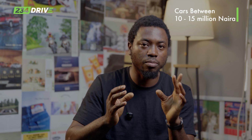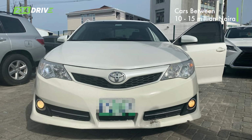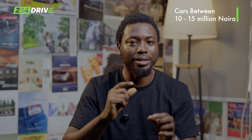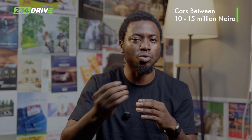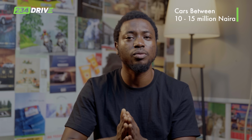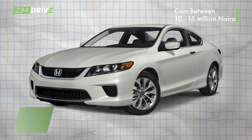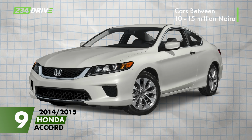So if you have 10 million naira, you might not be able to buy a Tokunbo, but you can easily buy a Nigerian used one. It's a very, very clean one. I remember what I said. If you are considering buying a car and you want to resell it maybe in 2 years, in 1 year, this is a car you should look at because this car holds its value very, very well. Toyota Camry Spider. Yeah.